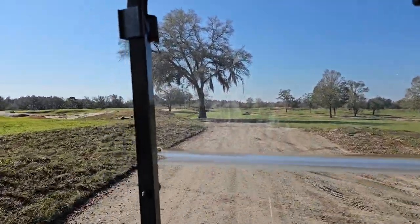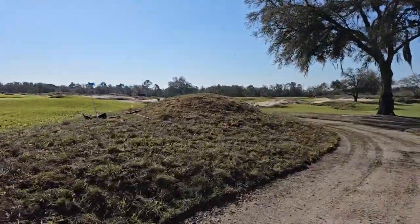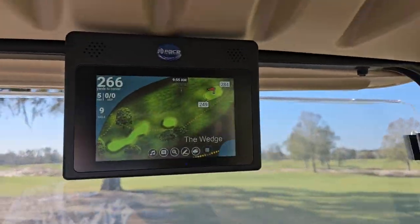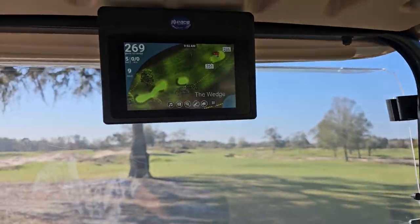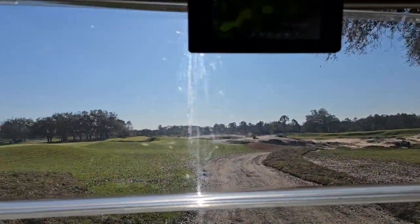Wow, yeah, I don't recognize anything. They just tore this place up. Looking cool, but it says the wedge, 264 yards. Nice. Okay, I'm gonna turn around before I get yelled at. I don't wanna get thrown out my first time here.